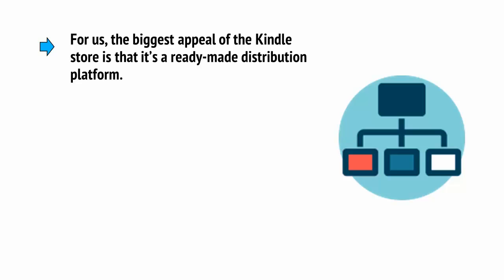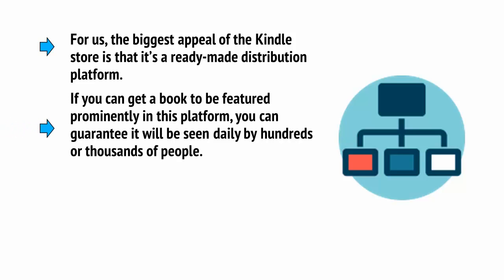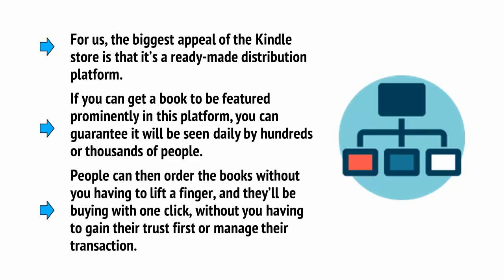For us, the biggest appeal of the Kindle Store is that it's a ready-made distribution platform. If you can get a book to be featured prominently in this platform, then you can guarantee it will be seen daily by hundreds or thousands of people. People can then order the books without you having to lift a finger, and they'll be buying with one click without you having to gain their trust first or manage the transaction.